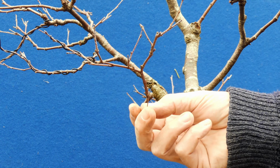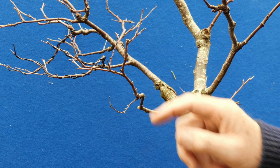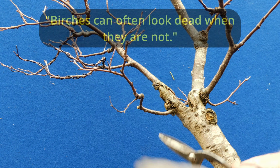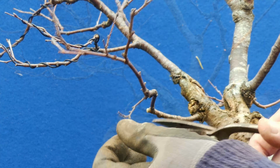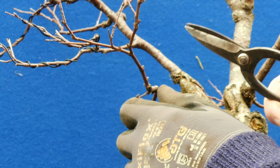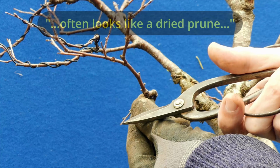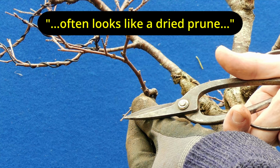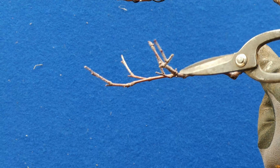We've got this lower branch here. Sometimes it can be really difficult to know whether you've got a live branch. Birches can often look dead when they're not. So I'm just going to cut the tip off. It's brown in there, keep going back. You'll often look at it, and when you're looking close, it almost looks like a dried prune, which means the moisture's been sucked out of it. So that's dead. The rest of this is all fine.